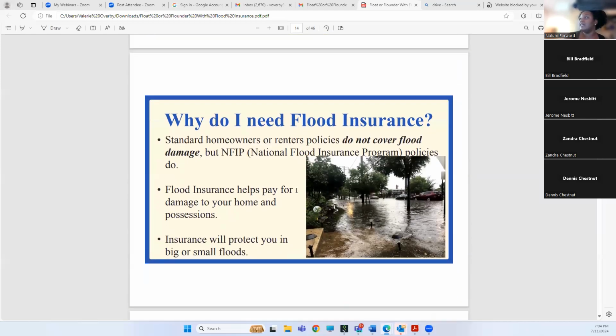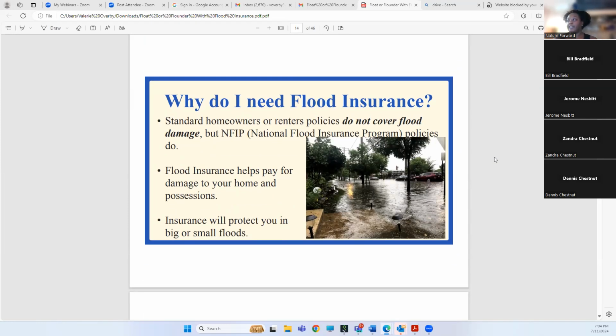So why do you need flood insurance? Standard homeowners or renters policies do not cover flood damage, but NFIP policies do. Flood insurance helps pay for damage to your home and possessions. It will protect you from big or small floods. It's super important to have flood insurance, especially if you live in a floodplain, which we talked about in our last session. That means you live in an area more likely to experience flooding. Also, because these climate events are happening at much higher rates and magnitudes, the reach of these floods has expanded. So it's super important to invest in flood insurance to protect you and your home from having to pay thousands of dollars in damage.